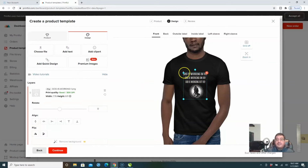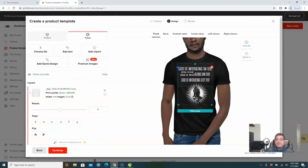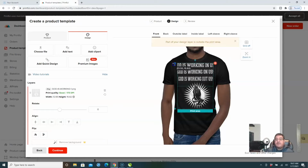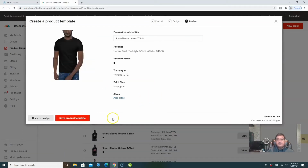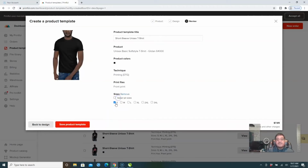Alright, and then you can stretch it out. You just don't want to go past the big borderline. You see that? It'll let you know if you exceeded the margin. So you just want to bring it down until that pop-up goes away, and that looks like a decent size. And you just hit continue. Click all sizes if you want.